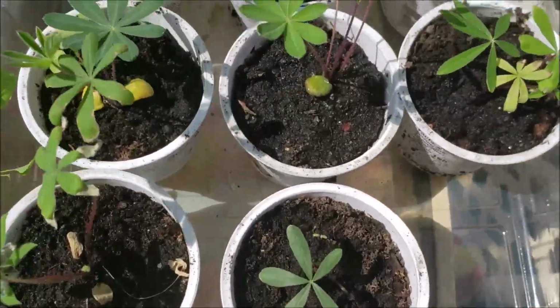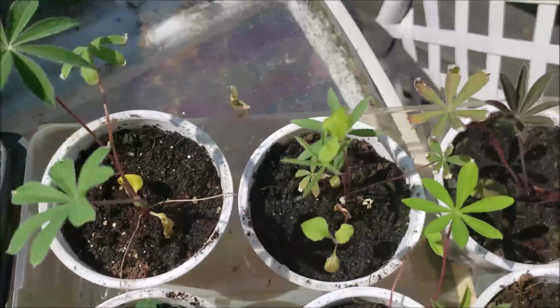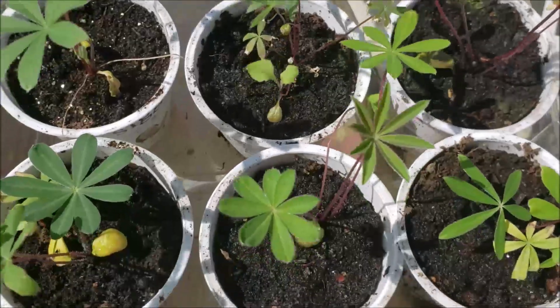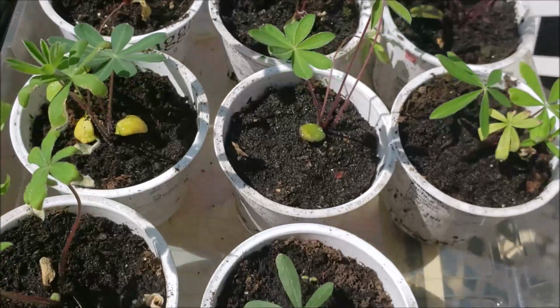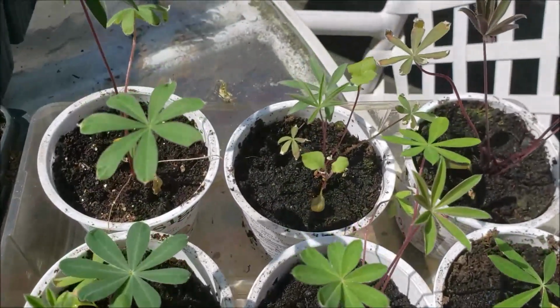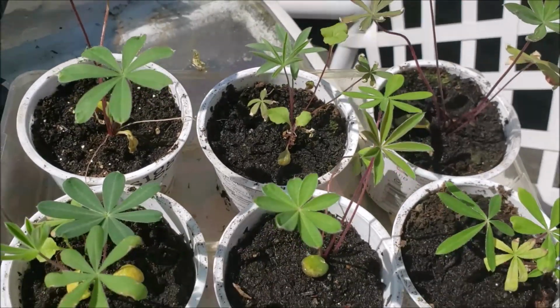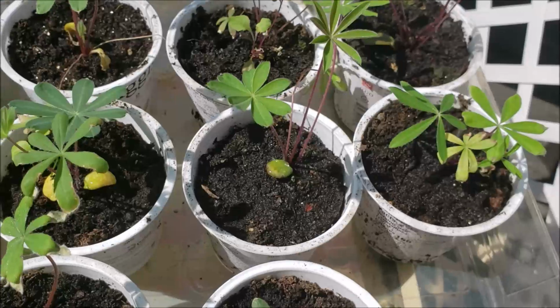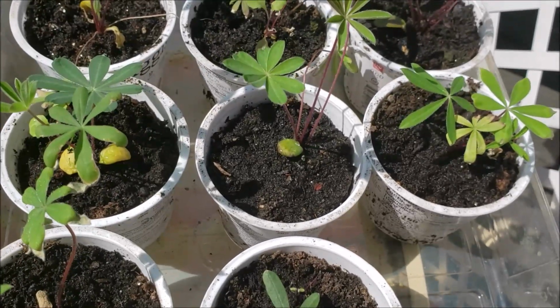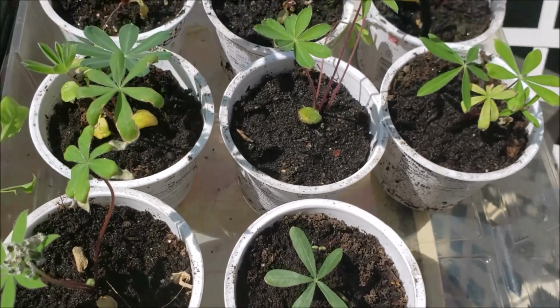And here are some lupins that I have planted from seed into these little cups, yogurt containers. They're doing okay. They've been really needing a lot of water. I've been watering them quite frequently. And the issue I have with the lupins is if I don't get them into the ground pretty soon, they may not bloom, and then they won't set seed for next year.